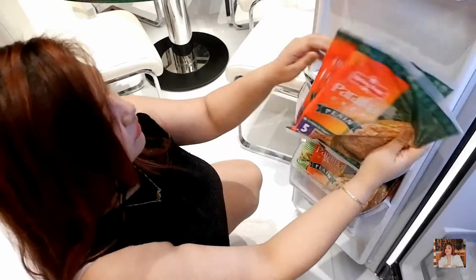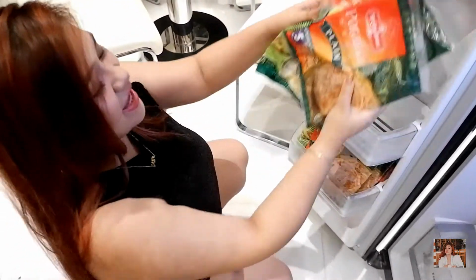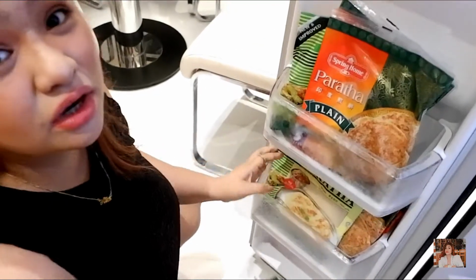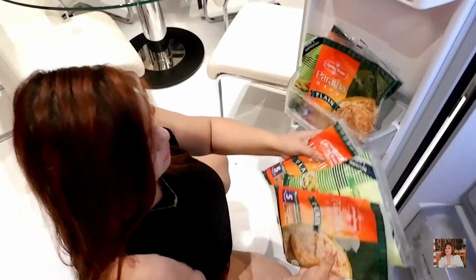We have different, so, this is how it looks like. We have different paratas kasi may yung mom ko pang breakfast or pang merienda. Nilalagyan niya lang ng sugar or ng salt or kahit na anong dip. So, ayan. Ang dami yung binili. First stop.